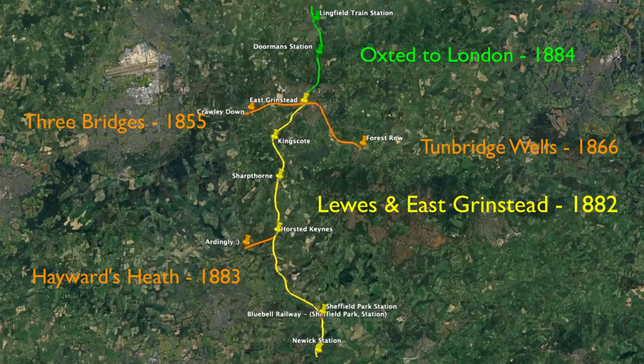Meanwhile, the Oxted to London line, making this whole line the fastest between Lewis and London, opened in 1884, and many moons later, the Bluebell Railway in 1960. Finally reopening the connection to East Grinstead in March 2013.